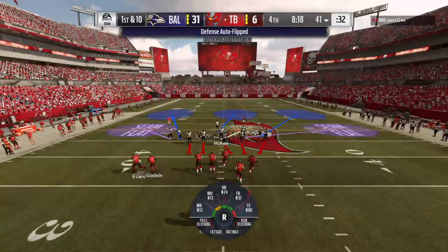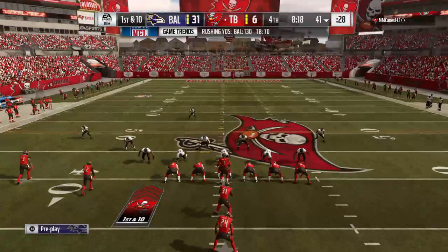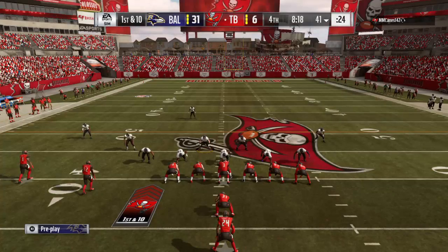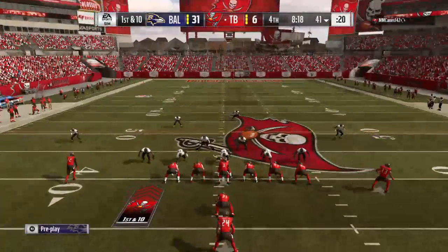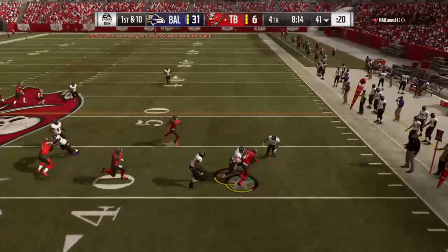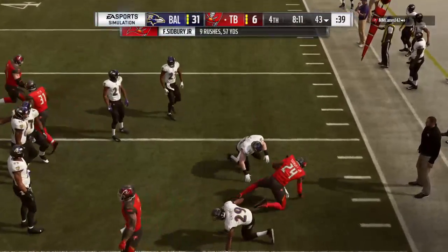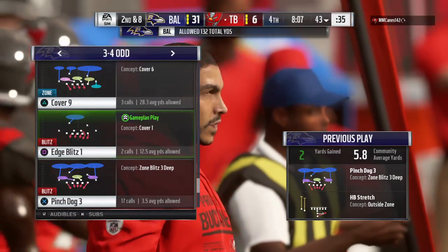Winston and the Bucs take over now, 1st and 10 at the 41-yard line. Now a handoff looking right. And he will be brought down at about the 43 that time. 2 yards on the pickup there. It'll be 2nd and 8.